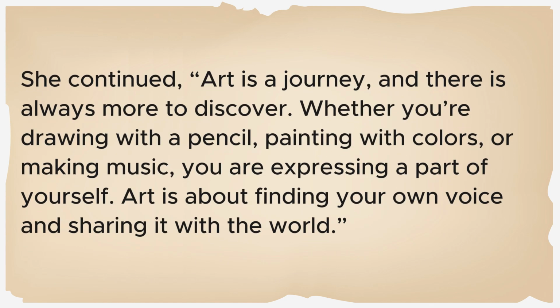She continued, "Art is a journey, and there is always more to discover. Whether you're drawing with a pencil, painting with colors, or making music, you are expressing a part of yourself. Art is about finding your own voice and sharing it with the world."